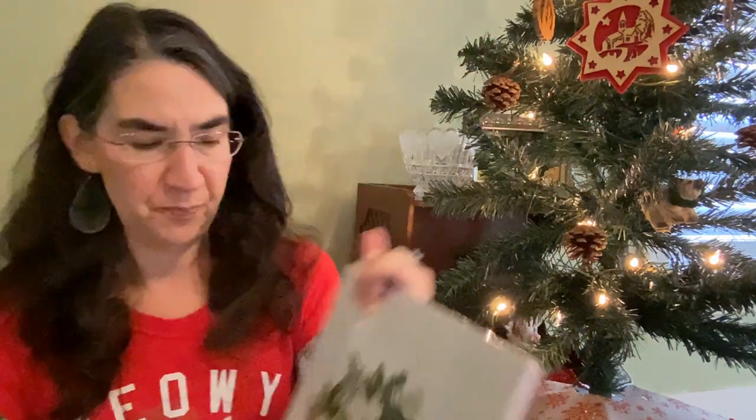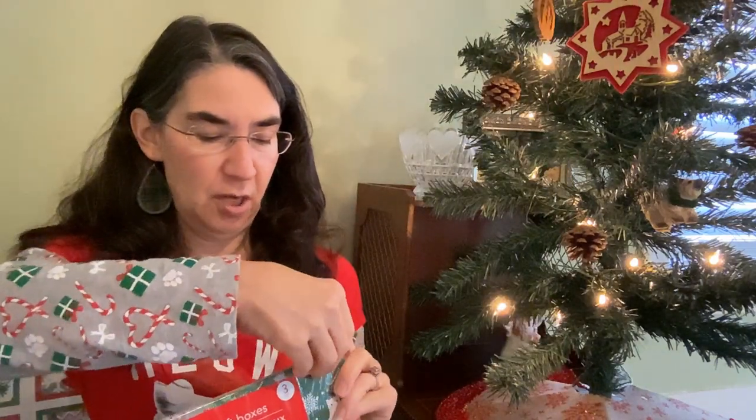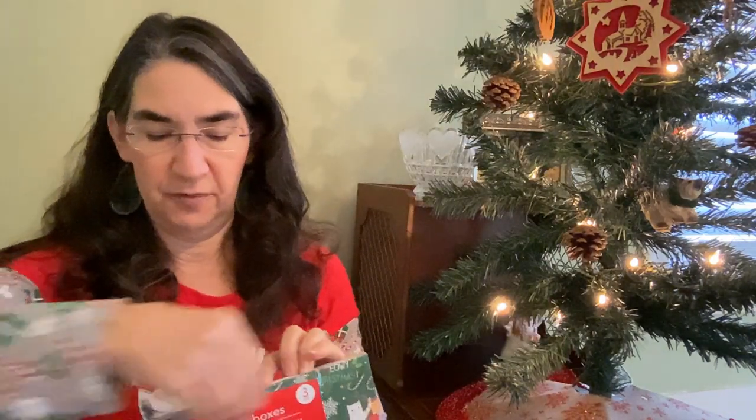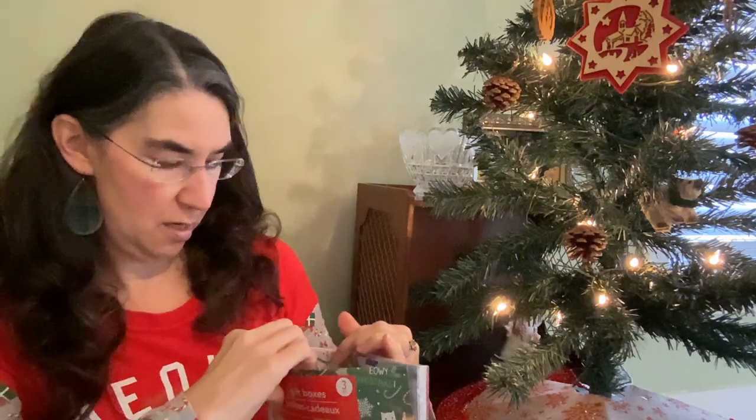So the Christmas paper, and then the other one says joy, and I meant to open this. I don't know if I can get into it. Let me see, because I think there's another one in here with a different print. Let me see what the other print is, if I can get in. Oh, this is cute. It's a snow print. So this looks like it's like snowman.